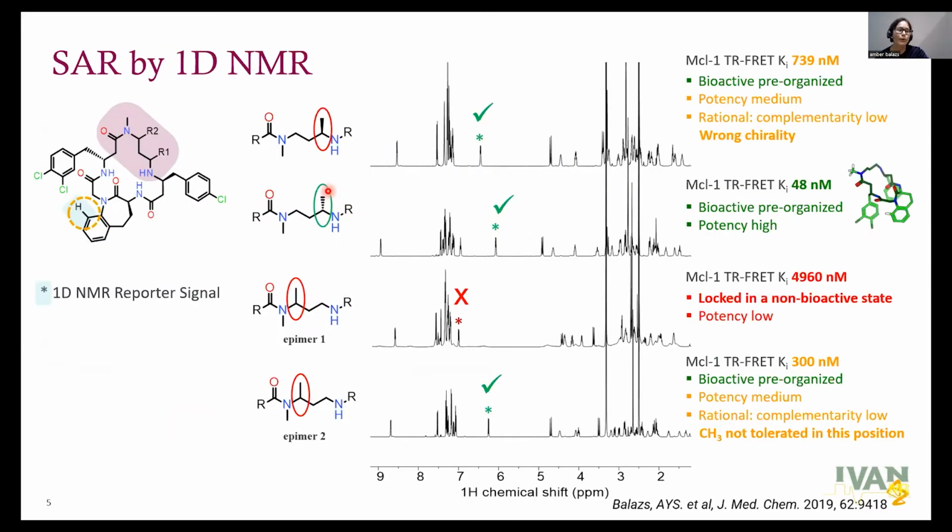From the same paper, we described a linker optimization. This is a methyl scan, and how this CH reporter signal in the 1D NMR spectrum correlated with potency to deconvolute free ligand preorganization, those contributions influencing the binding on rate, from protein ligand interactions and complementarity influencing the ligand residence time of the bound ligand.